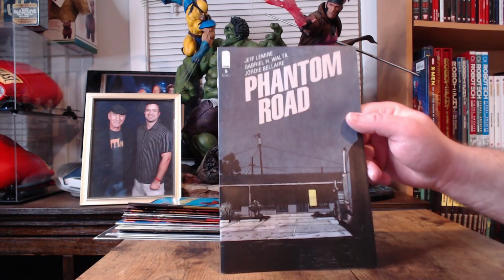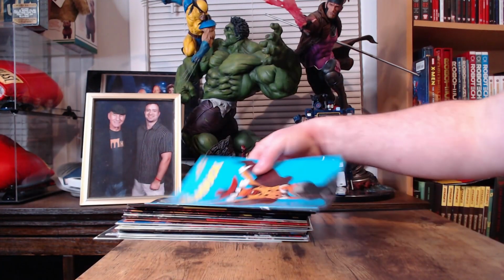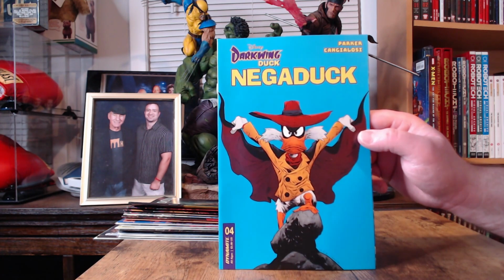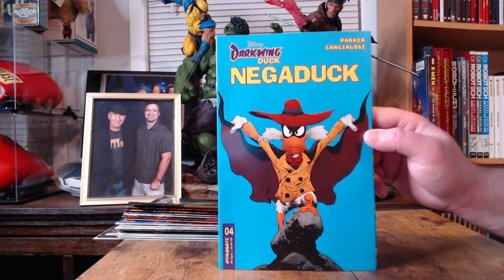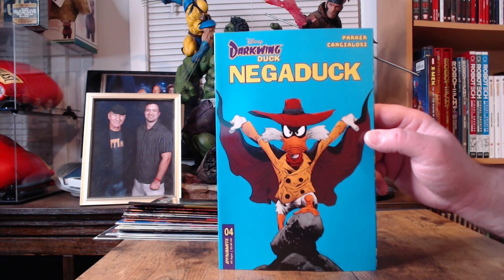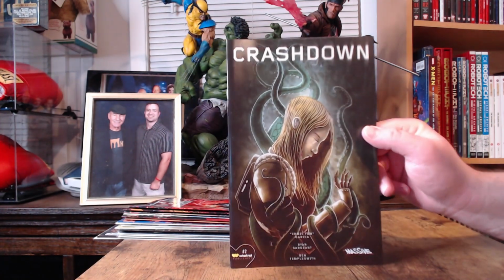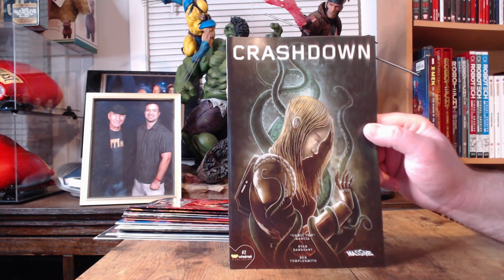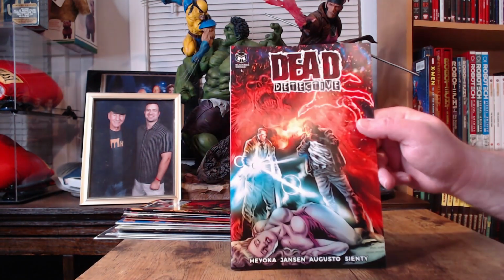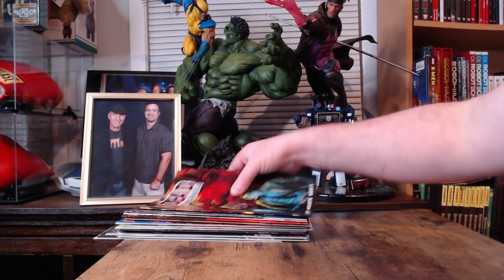Alright, next up we got Phantom Road, issue number 9 from Image Comics, and this is the cover A. And then we got Negaduck, issue number 4 from Dynamite Entertainment, and this is the cover A. And if I'm not mistaken, I believe this is an homage to a Batman cover from back in the day. And then we got Crashdown, issue number 2 from Whatnot Publishing on the cover A. Dead Detective, issue number 4 from Black Box Comics on the cover A, and the cover B.